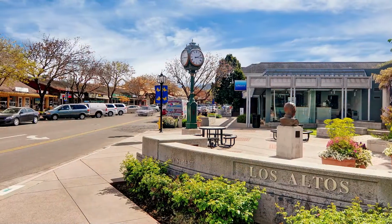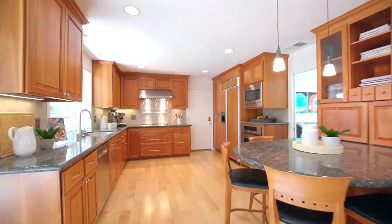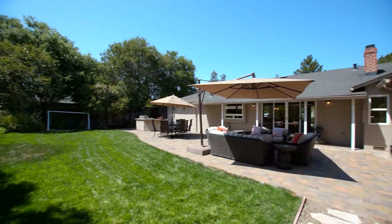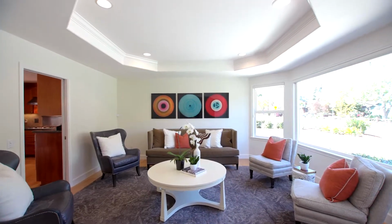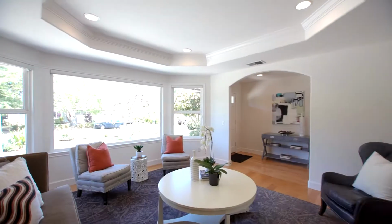It's got an open concept floor plan and a big, beautiful backyard oasis. We're about a mile away from downtown Los Altos. You can move right into this elegant and efficient home and start enjoying your best life right away. Let's take a look. This beautiful, sun-filled living room features a dramatic tray ceiling and a bay window.